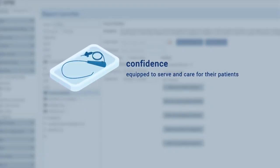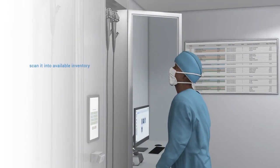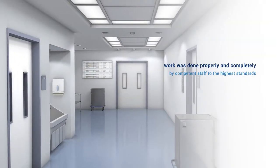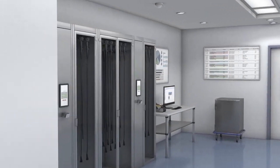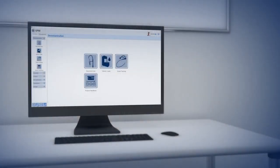So when it is time to replenish the inventory of a scope cabinet, you can scan it into the available inventory with confidence, knowing that the work was done properly and completely by competent staff to the highest standards in healthcare. And the next time the procedure room is available, the staff is ready, and the patient is brought in, the entire team will know what you do.